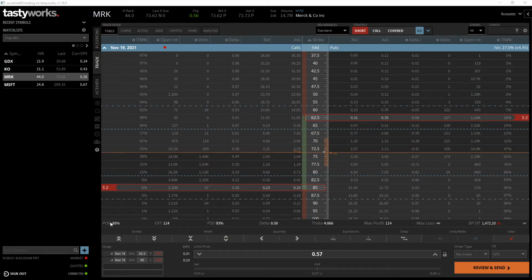It gives almost a 90% POP. I'll try to get at least, say, 55 cents for it with a minimum of 2 contracts, $110, slightly high in the buying power. Okay, $1,400, almost $1,500. But I'll take this high buying power for such a high probability of success.